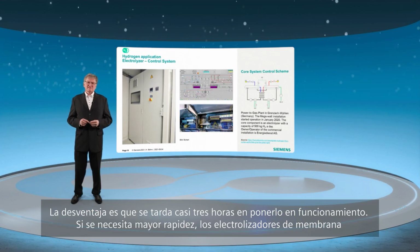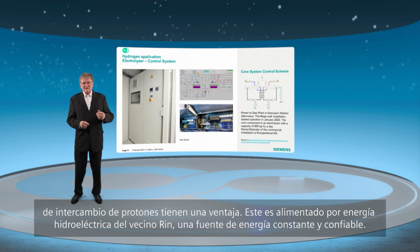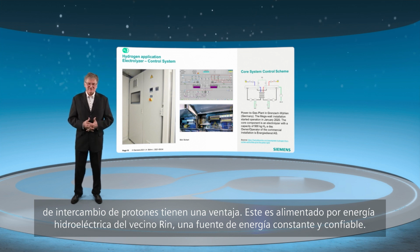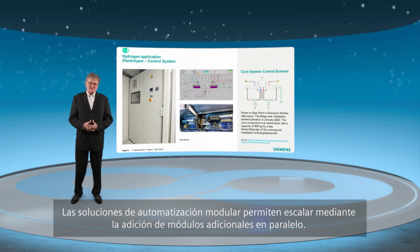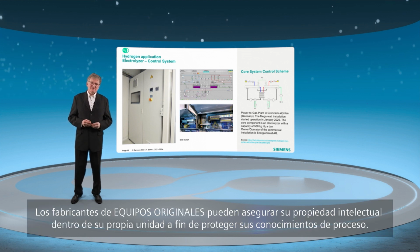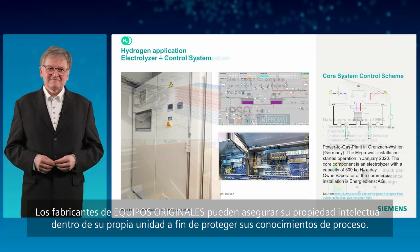Speed is where proton exchange membrane electrolyzers have advantages. But this one here is powered by hydropower from the adjacent River Rhine. That is a constant and reliable energy source. Modular automation solutions support scaling up by numbering up. OEMs can secure their intellectual property within their own package unit to protect their process know-how.